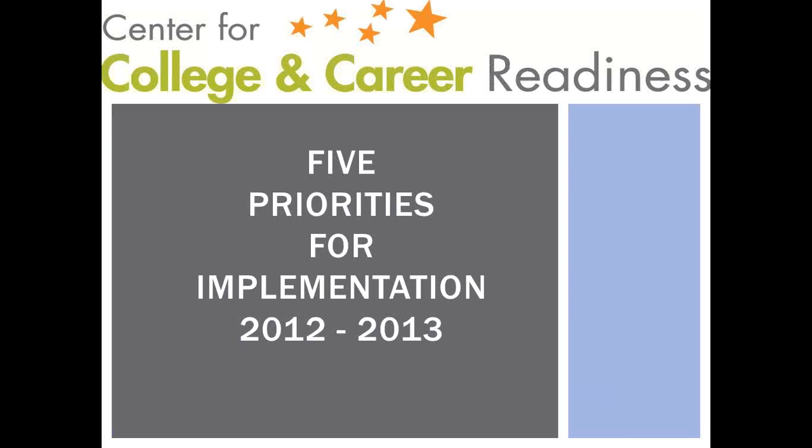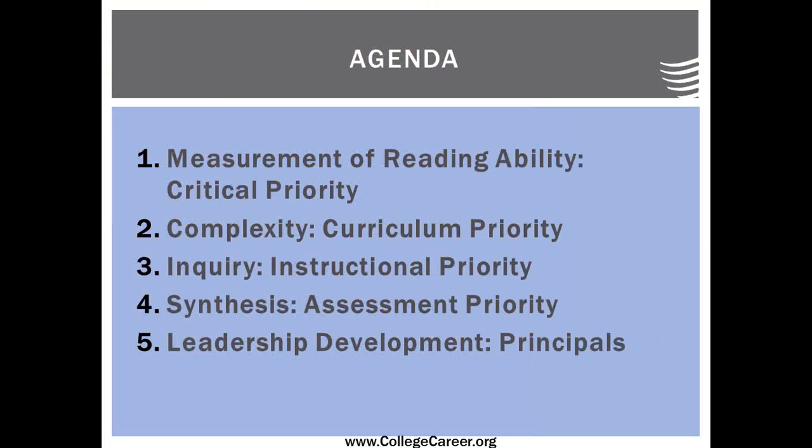So five priorities for implementation. The last segment, section number one, part one, was about the requirements of the Common Core. How do we do that? We can't do it all at once. We have to focus. Where do we need to focus? Here's the key. Five things.